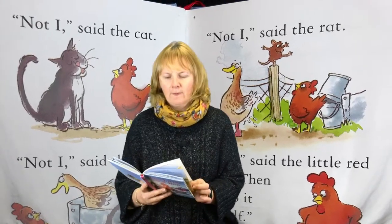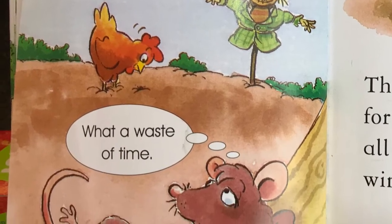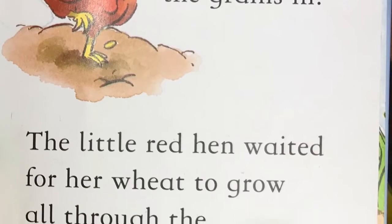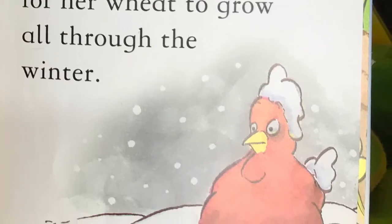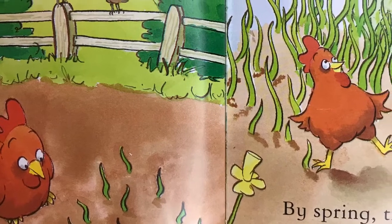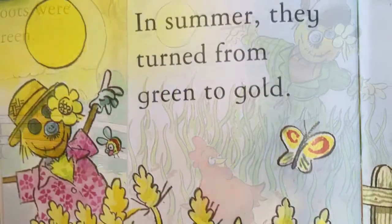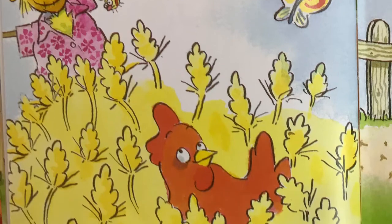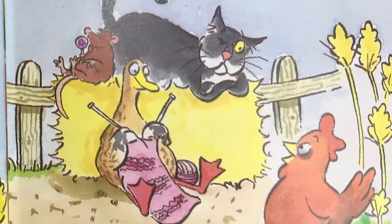And she did. The little red hen pecked at the ground and made a hole. What a waste of time. One by one, she dropped the grains in. The little red hen waited for her wheat to grow all through the winter. First, the shoots were small and green. By spring, the shoots were tall and strong, and in summer, they turned from green to gold. At last, the wheat was ready. Who will help me cut it down? Asked the little red hen.